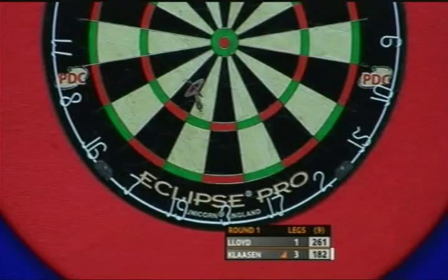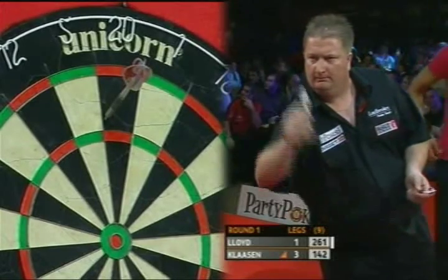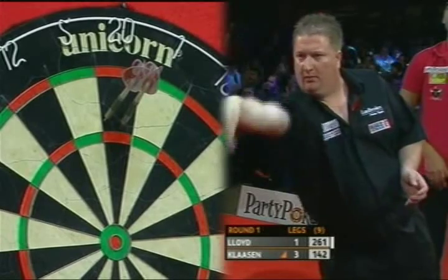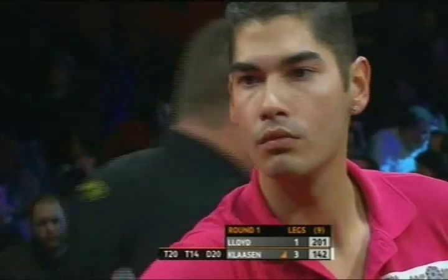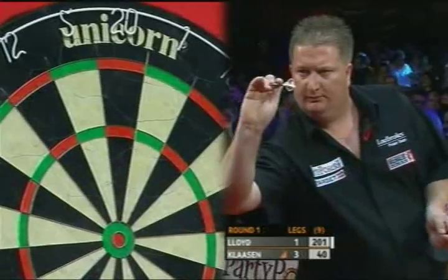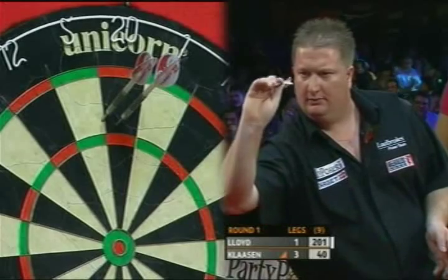Coming downstairs for the cover shot. So a slight chance for Lloyd here, but needs a 140 to leave the 121 at least to give him an outside chance of winning the leg. Anything less than 100. Needs a treble 20 to leave the 161. Doesn't get it, so Klaasen has 6 darts at 142. Yeah, when the draw was made, Colin Lloyd really couldn't have had a tougher draw. Single 17, and Klaasen here needing tops to go 4-1 up, and for Colin Lloyd at the moment, he really is staring down the barrel.